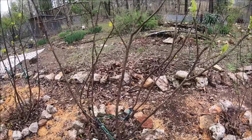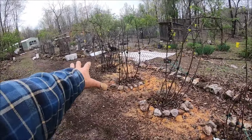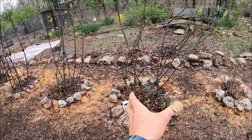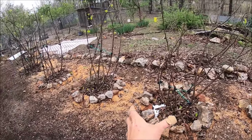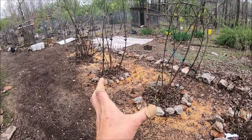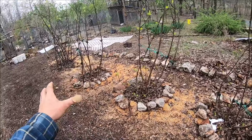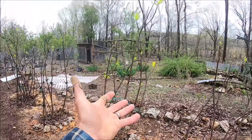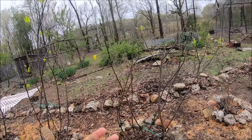So on these ones here, it's a Celeste at the end. And then I've still got to figure out who these guys are. I think this one's either Magnolia or Olympian. There might be a White Marseilles. I don't know. I've got a list of 5 potentials that these 3 are. I just hopefully will know them by their fruit. But all this growth is what grew up last season.